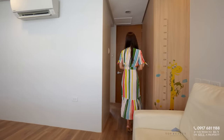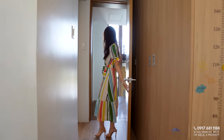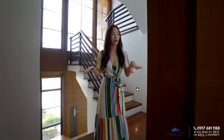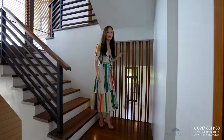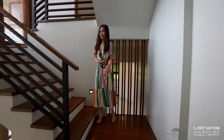Now, this door gives you access to your landing area. Okay, so that's it for the mid floor. And we also have these wooden slats as your wall divider, or a beautiful accent, that makes everything so flowy and breezy. Okay, so let's go up.